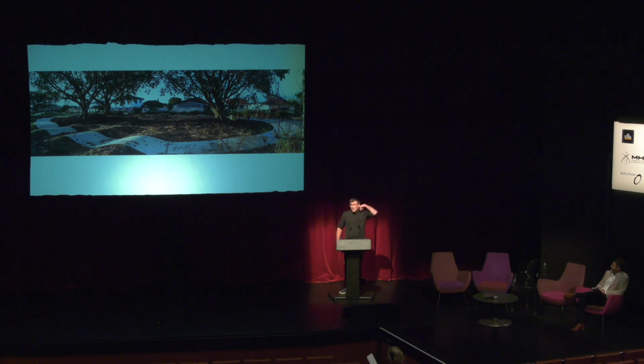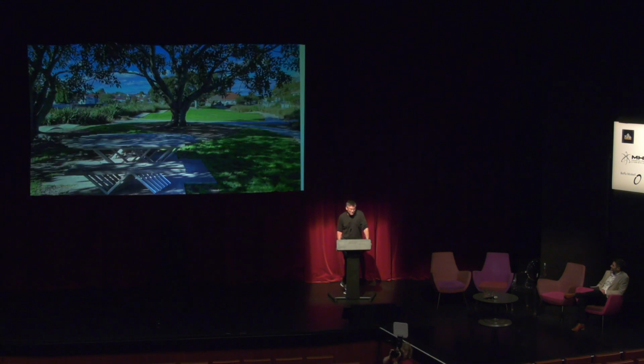So the BMX track, similarly, no budget, no approval, so we had a little bit of budget left over from the path. So we just made a really bendy, curvy path. And we had a digger driver who was a mad BMXer, so he helped us with that.